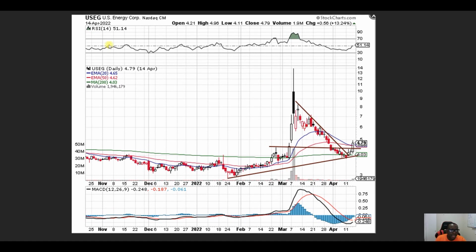Back to the oil side again, we're looking at USEG. This is US Energy Corporation. Right now we're bouncing right off the $4 zone, which coincides with our 200 moving average. See how we consolidated right around this 200 moving average, and then boom, because of all the oil deal. Right now we're doing the same thing around this zone again, and then what we expect, boom, right? But you must take profit as price begins to push up. You never go broke taking profit.